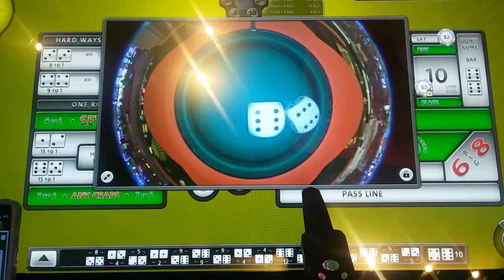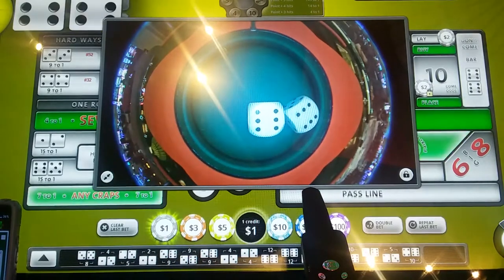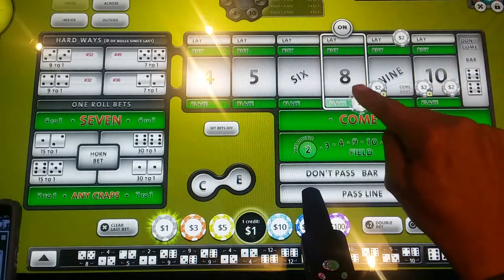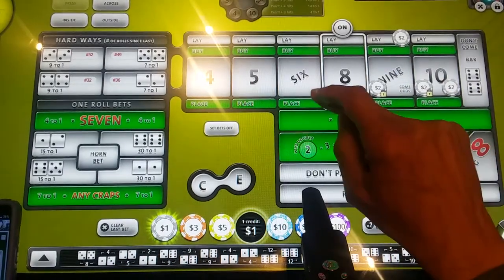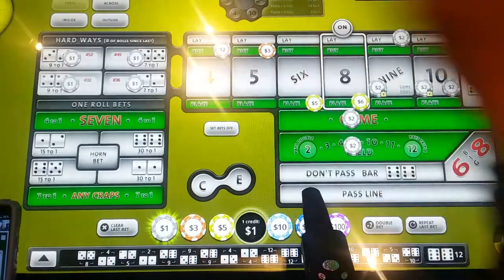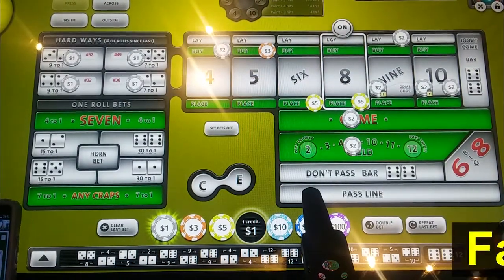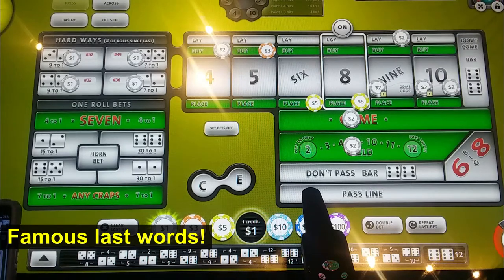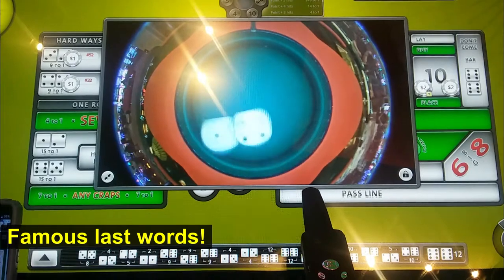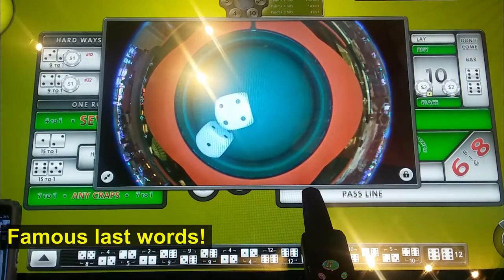12. But it's crazy because I could make good money now. I want to go with that 8. What the heck? We're not going to worry about it. We'll stay with whatever comes up. 5. On fire, 5.